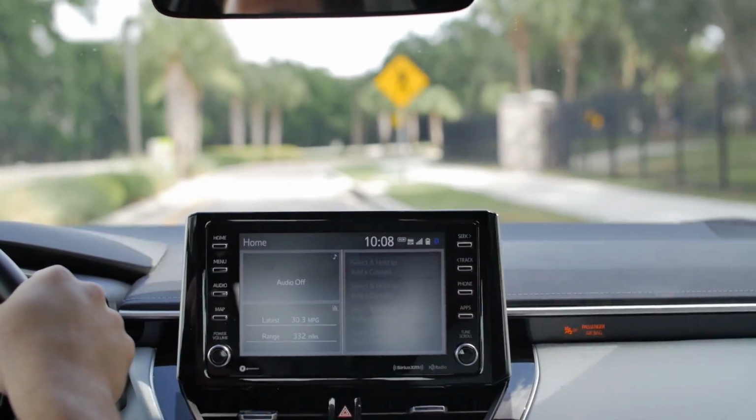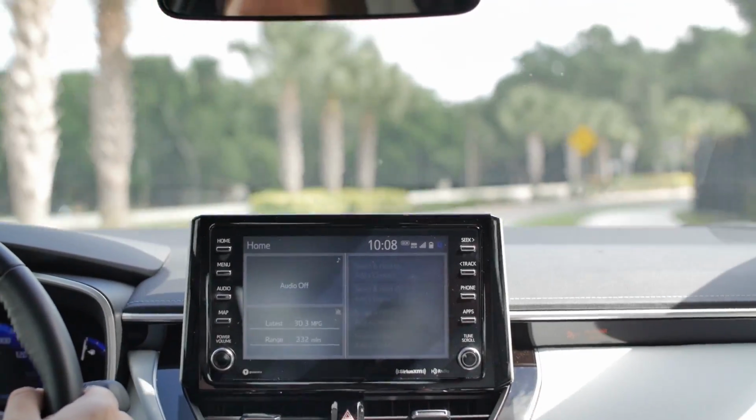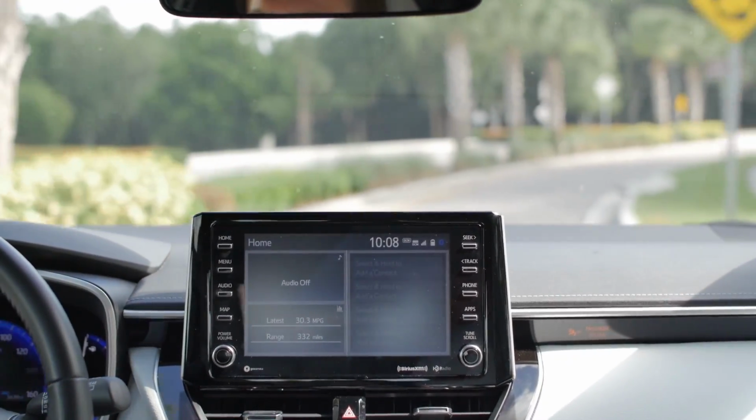The one car that I've driven recently that bucks this trend is the Avalon. That was very, very quiet.